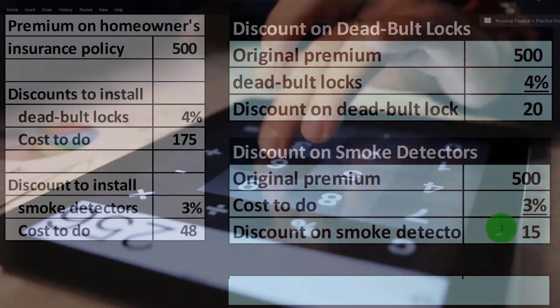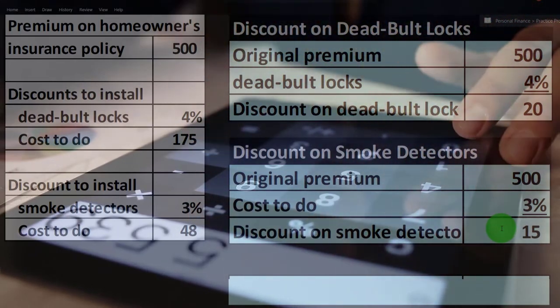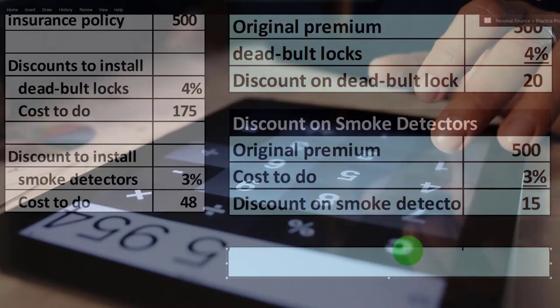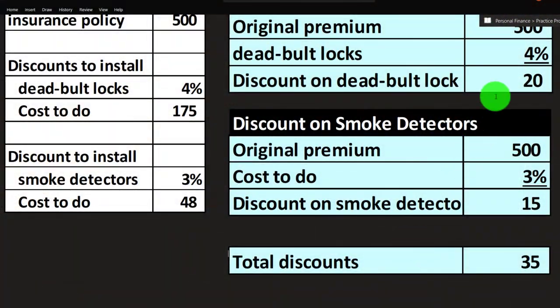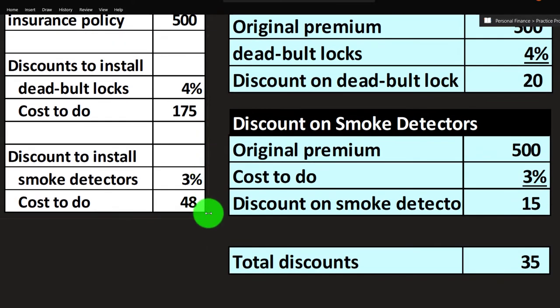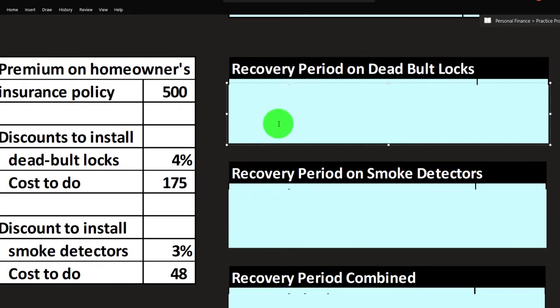But those are kind of the best ones to do in Excel at first, at least, because that allows you to visualize what's in your head in a table format. So then we could say that the total discount would be the 20 plus the 15, or the 35, if we did both of them. But wait, we had to put down $175 for those deadbolts and $48 for this one. So let's take that into consideration.